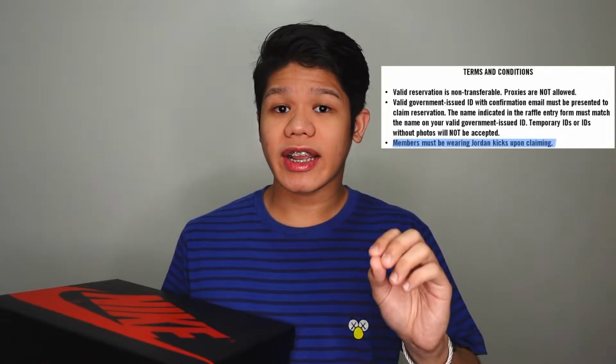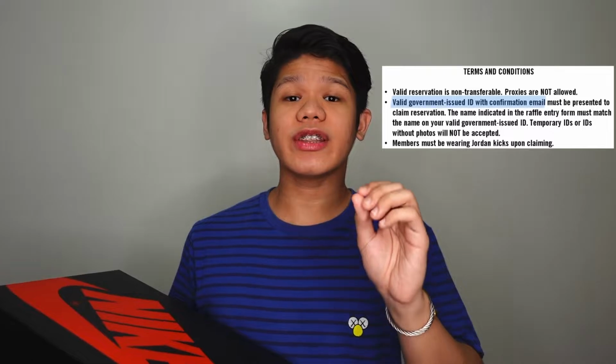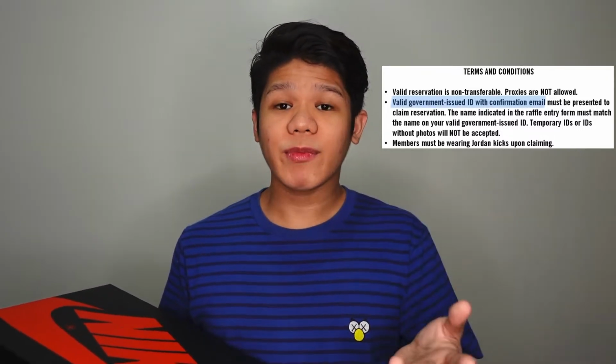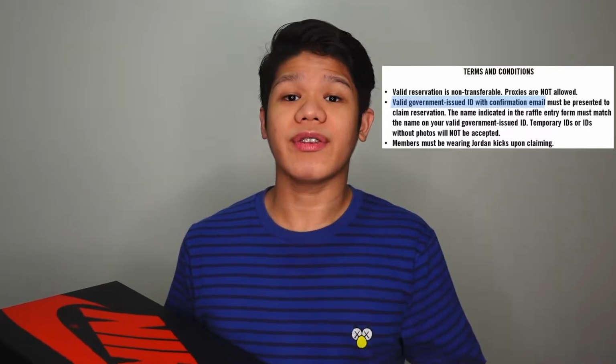In the middle part of the Nike store, there was a guy where you can simply claim your Nike pair, and in the email instructions, it said that you need to be wearing at least a Jordan pair. You also need to show your verification email that you won the raffle, and you need to present one valid ID for them to verify if your name matches the name that you reserved on the Cop and Drop email.